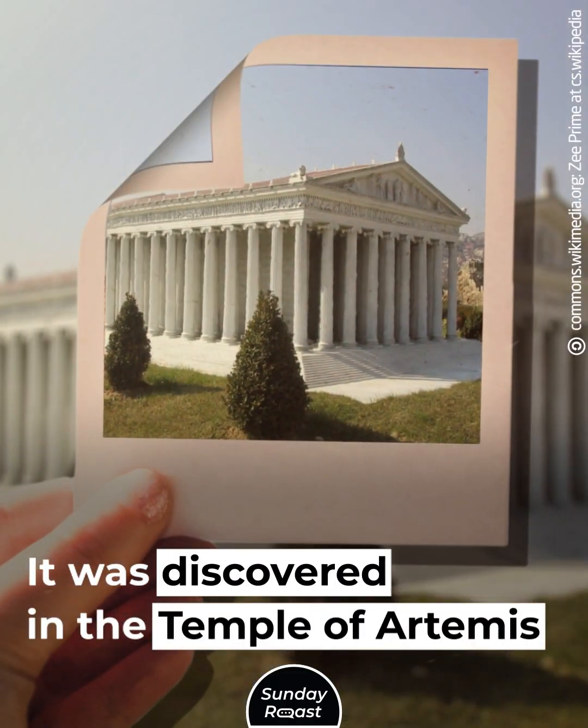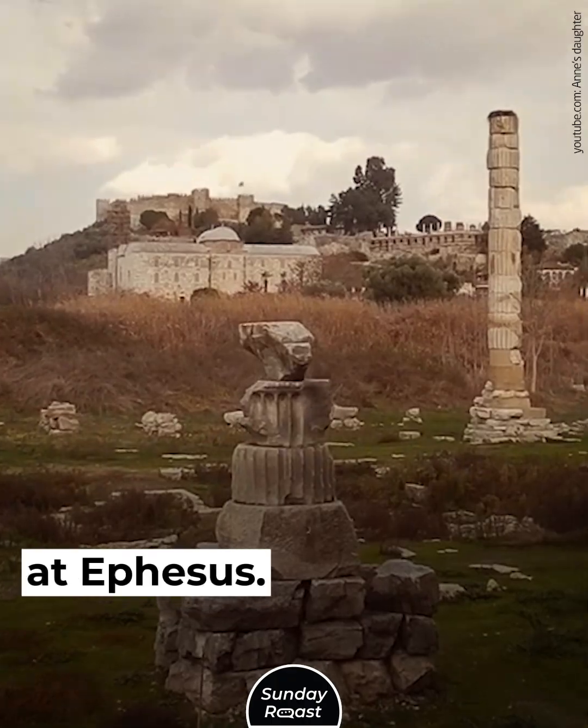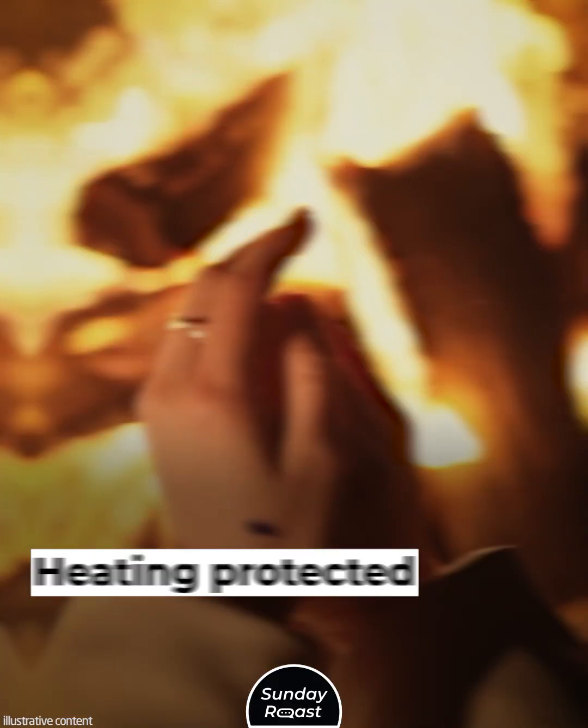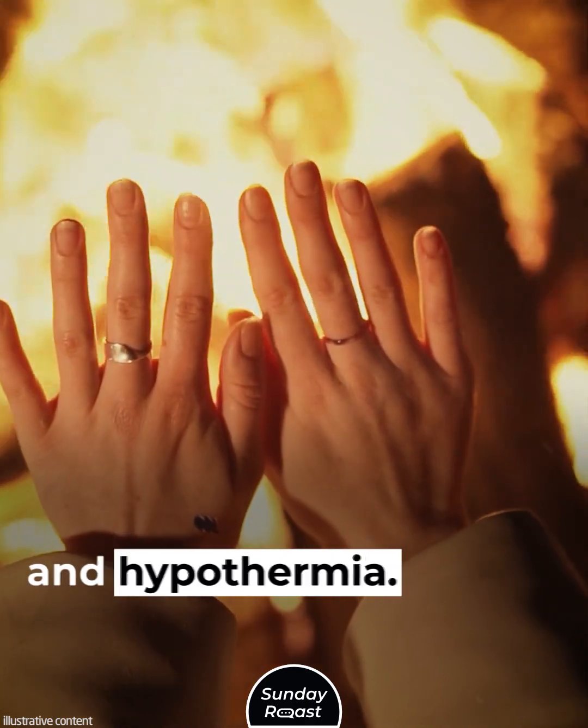It was discovered in the Temple of Artemis at Ephesus. It was also discovered in a public bathhouse in Olympia. Heating protected the Greeks from colds and hypothermia.